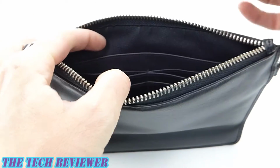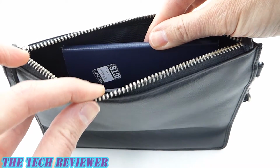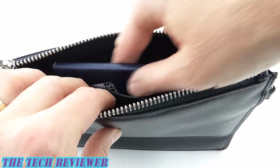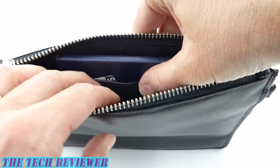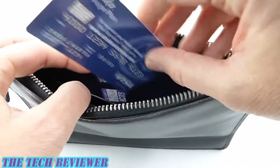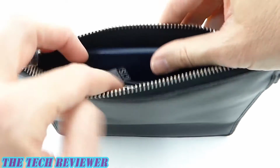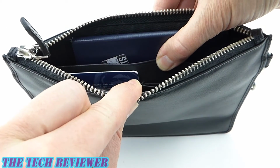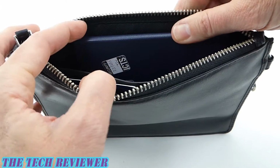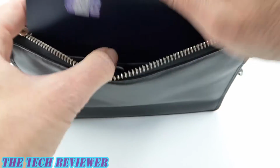So looking at the aforementioned passport concept, a lot of countries now have RFID chips in their passport, so that's something that you might want to consider protecting against. So once it's in this pocket over here, you're going to be nicely protected against any RFID snooping. Also, we have spots here for credit cards. So you can slide your credit cards in here. We got a total of 6 slots in here for cards, although there's not tons of space if you already have something like a passport in the big pocket. This is relatively slimline, so you don't have tons of space in here.